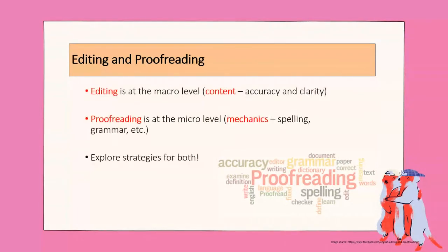It is important for you to learn how to do editing and proofreading because a lot of students lose marks for this. And they only learn about this when the marks are released and they get feedback from the lecturers, and then they say, I know how to do this, or I know how to deal with this, but you didn't. That's the whole point.